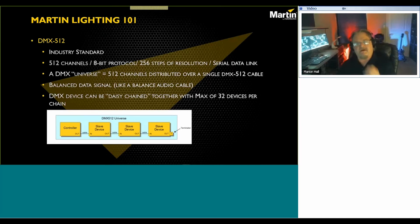So the thing about DMX is, if you have a moving light, it takes a certain number of channels to control that moving light fixture. For example, going back to the early Mac Viper, I think there are 29 to 30 channels that are utilized on that particular fixture. So it's not like each fixture is an individual DMX channel.